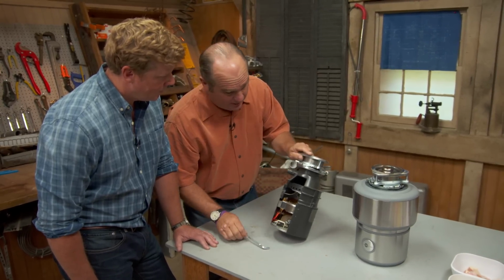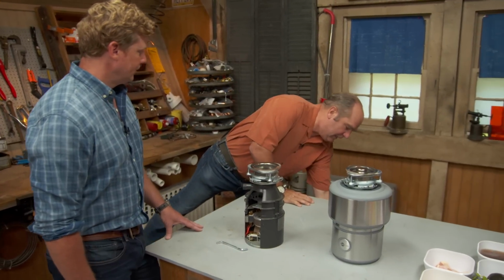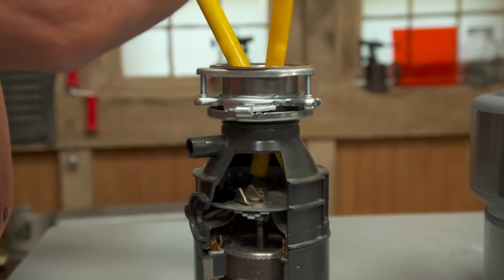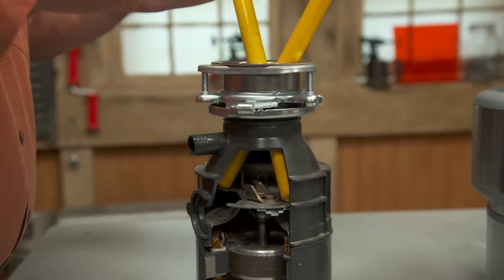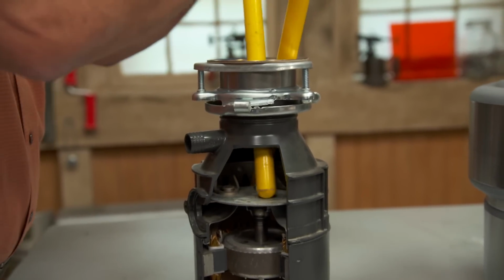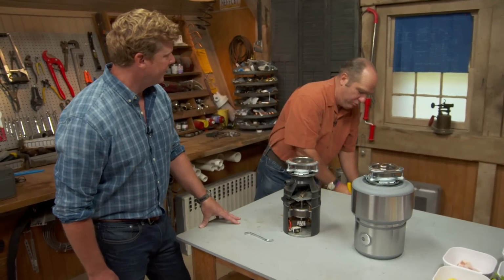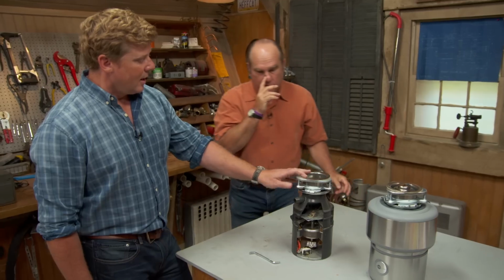Yes. Now sometimes that's not enough, and you can take a couple of broom handles or stuff like that and come down through the top of the sink, put them in opposing directions against those teeth right here and try to clear it, okay? And you're using that because obviously you would never stick your hand down inside. And that's an important safety feature, never with the power on.